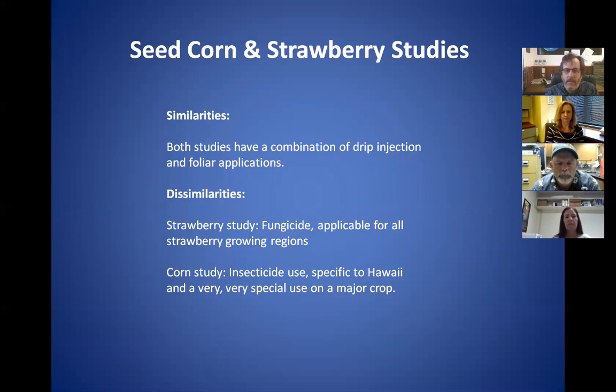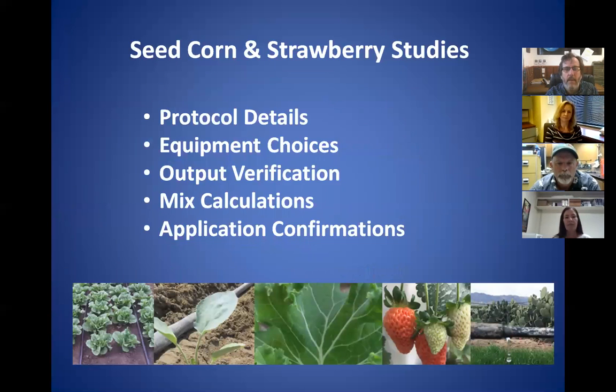Cool. Okay, so that's just some general background on the studies. And this is the outline for the discussion today. We're going to talk about the protocol, equipment choices, how to verify the output of the system, some of the mix calculation details, and then we're going to go through the application confirmation part of the piece.